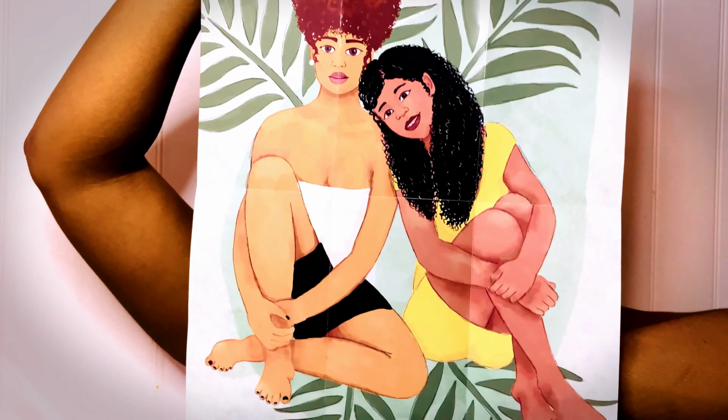Okay guys, so I did hang up the picture. It is just too cute. I had to hang it up. There it is in the background. You guys can see it as we continue to talk about the products.